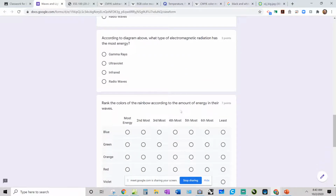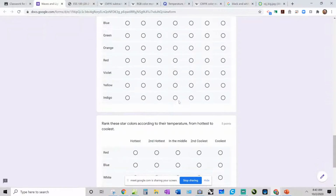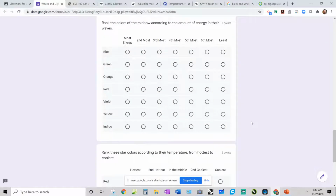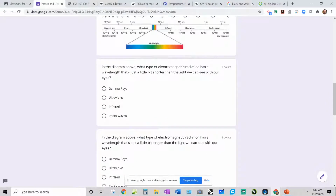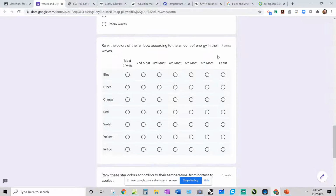Here, these are going to be a lot of clicking for you. Rank the colors of the rainbow according to the amount of energy in their waves. And rank these star colors according to their temperature. And one thing you'll notice is I made 3 points for some of these questions. The point values aren't important at all. You just do this and I'll give you credit for it. But that's because when you get down to this, I could either make it 7 points or no points. And I didn't want this one to count so much more than everything else.